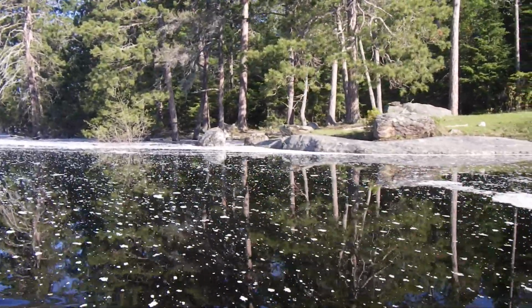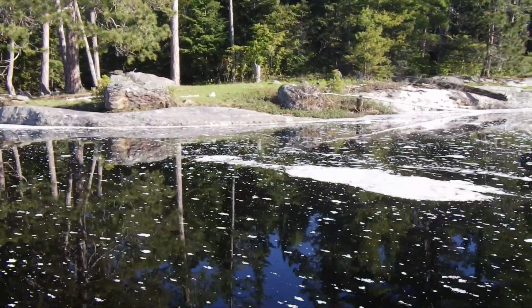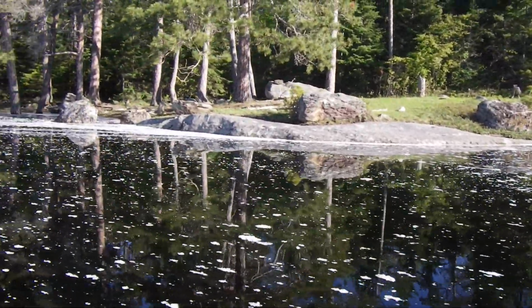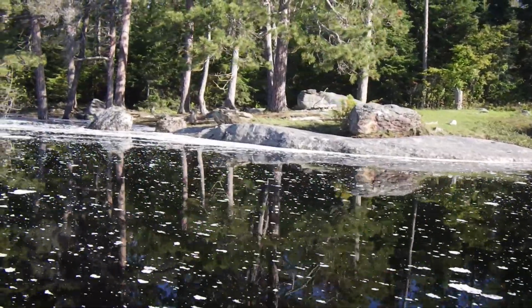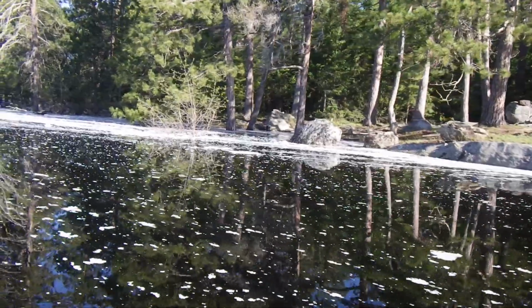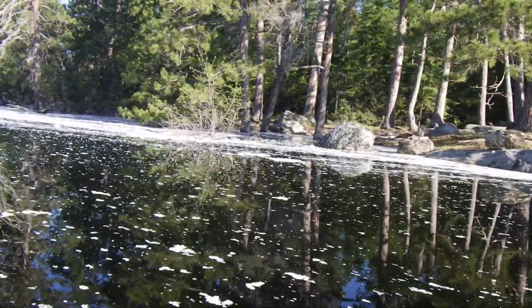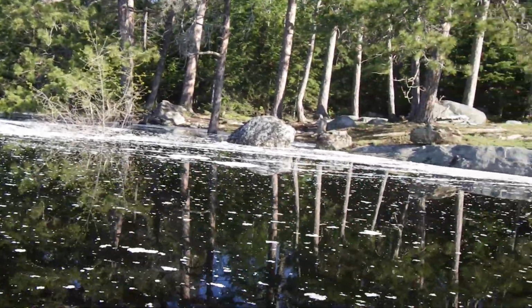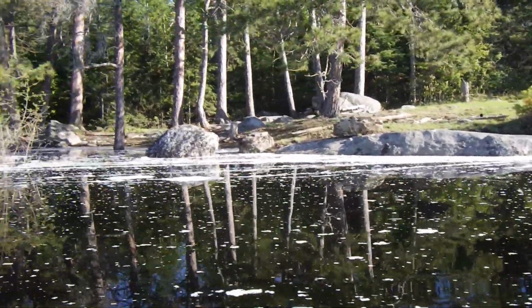It is pretty flooded. There's a little area up here you might have been able to make do, but it's quite a bit flooded. You can tell, look at those trees there that are just poking out of the water that would normally be on dry land. So looking at this campsite, we're pretty confident that we made the right decision to stop a little bit earlier.